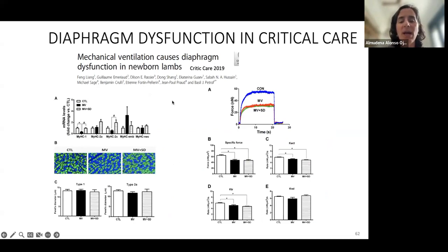We also have some animal studies that relate diaphragm dysfunction to a more prolonged need for invasive mechanical ventilation in newborn animal models, as you can see here. This is a study in which the authors used lambs with mechanical ventilation and without, the blue line here. You can see that the force that the diaphragm is able to produce is different in control animals than in those that need invasive mechanical ventilation.